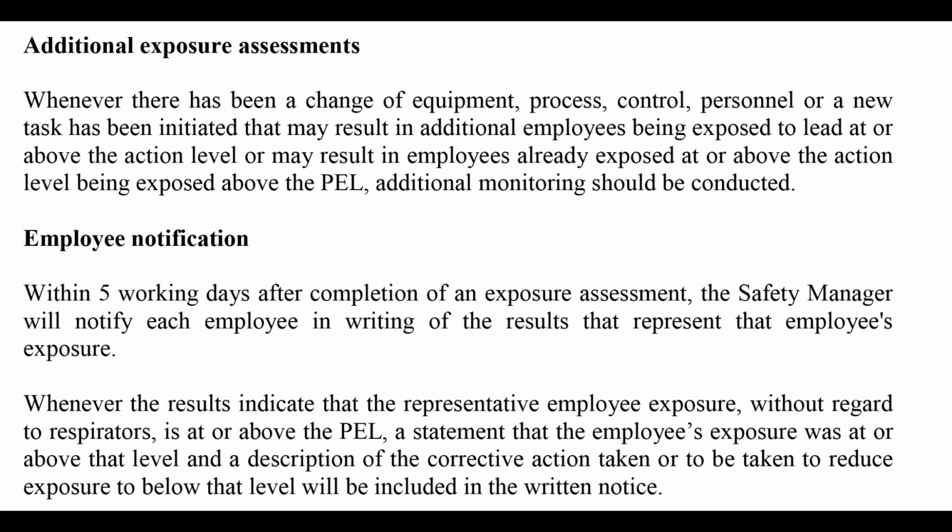Additional exposure assessments. Whenever there has been a change of equipment, process, control, personnel, or a new task has been initiated that may result in additional employees being exposed to lead at or above the action level, or may result in employees already exposed at or above the action level being exposed above the PEL, additional monitoring should be conducted.